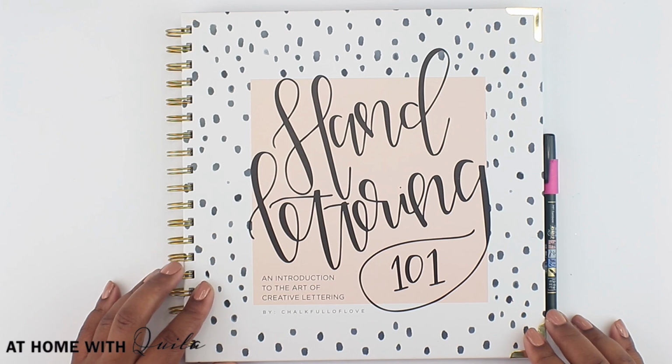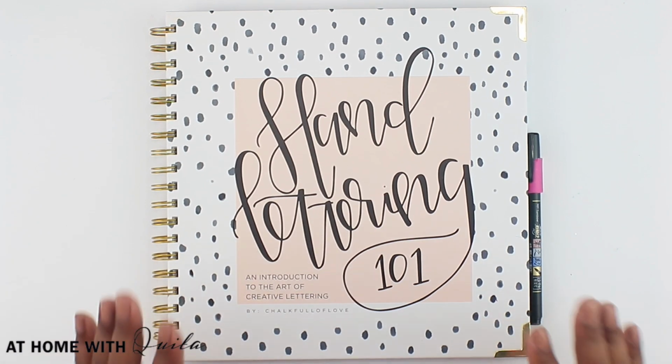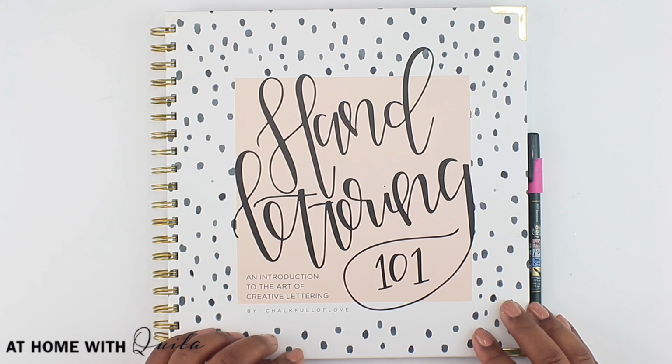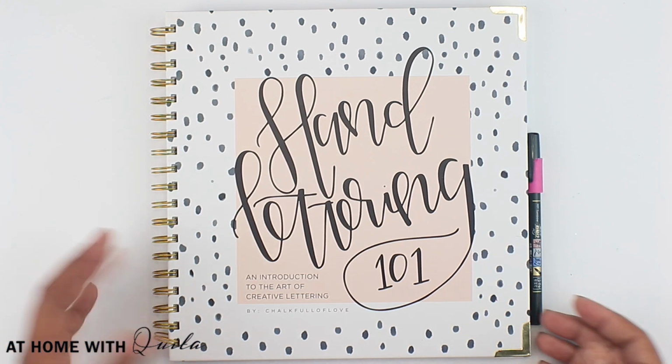I did attempt to order it before, now that I'm thinking about it. And for some reason, Amazon didn't deliver it. Something happened with that order, so I had to cancel it. So anyways, I thought it was due time that I ordered this book. Love this book. It has been really helping me with my hand lettering. And of course, hand lettering and bullet journaling go hand in hand.